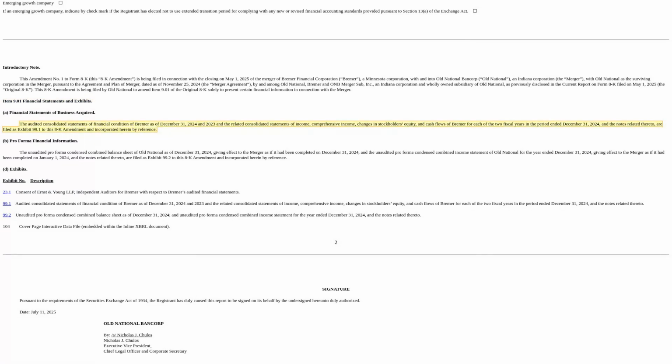First up, we have Bremer's financial statements. We will be taking a look at their financial condition as of the end of 2024 and 2023. We also get to see their performance, changes in equity, and cash flow for the last couple of years. This allows investors to understand Bremer's financial health before the merger.